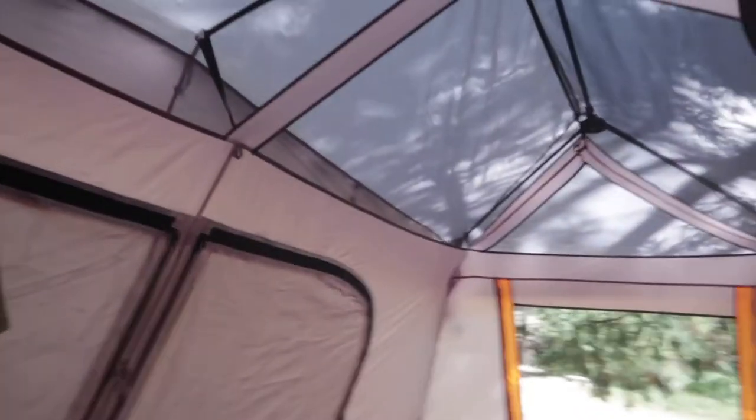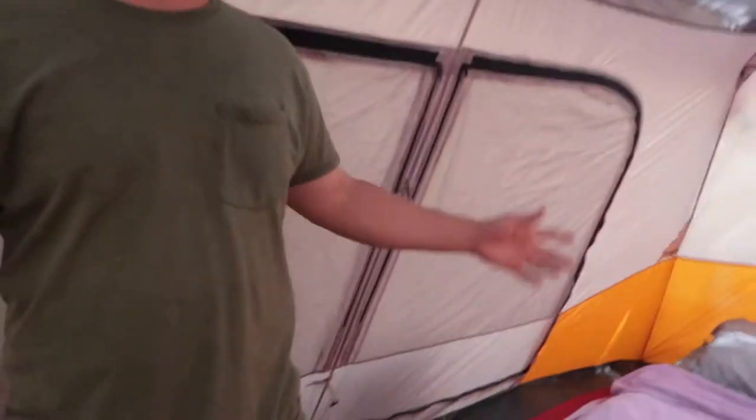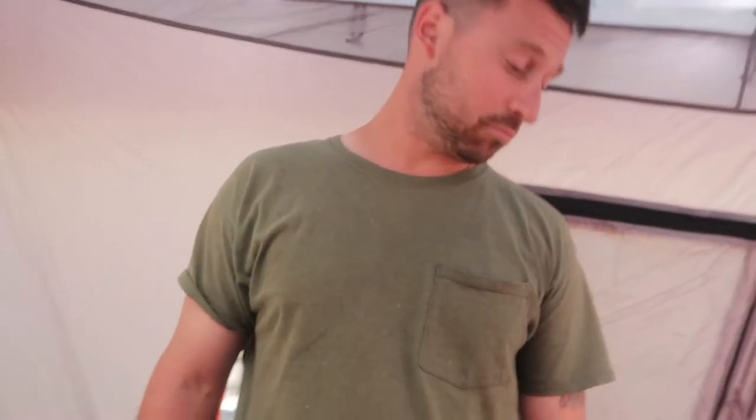What is nice is, look at all the shade. You can see all the tree shadows. A lot of shade being next to the trees. Our area is very shady. We brought an easy up, but I don't think we need to use it. So yeah.